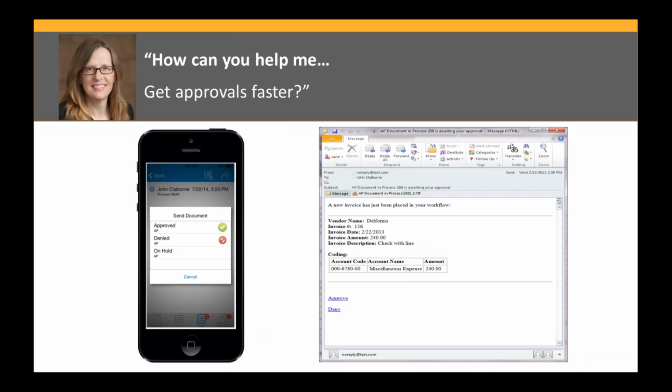For faster approvals, really, again, so people that are out on the road, we have the mobile application where you can approve and deny, as well as just through your Outlook on your mobile device as well. And then you can simply approve and deny documents through Outlook, Gmail, whatever email provider you're using today. You would simply get the information come through in an email. It would look something similar to this. You'd have the approve and deny, and you can also view the attachment as well if needed.